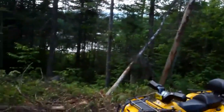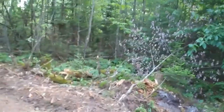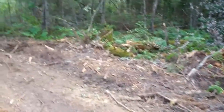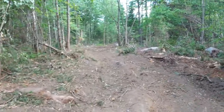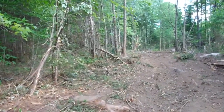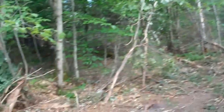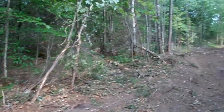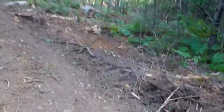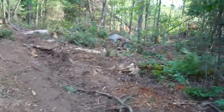Doyen Logging has been incredibly sensitive to making sure that our desires here are met. With that I mean that their team is not leaving any stumps out in view unnecessarily, whether this becomes a road or not. We haven't determined that, but he's been very careful with that, and we do appreciate that, because if this is not going to be a road, we want it to just grow back into nature.